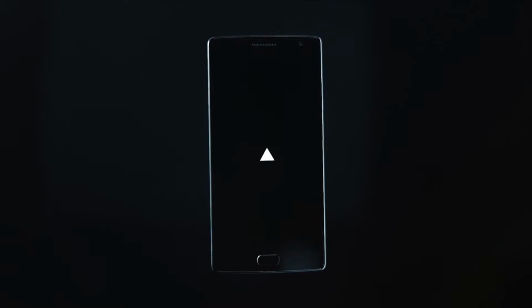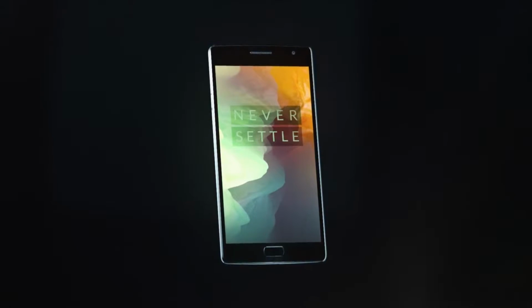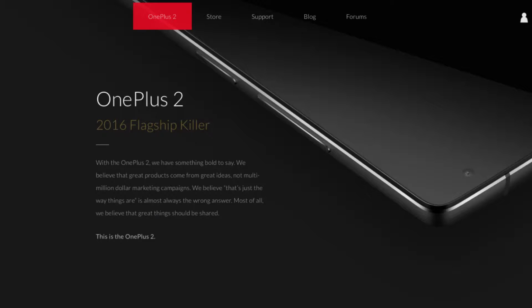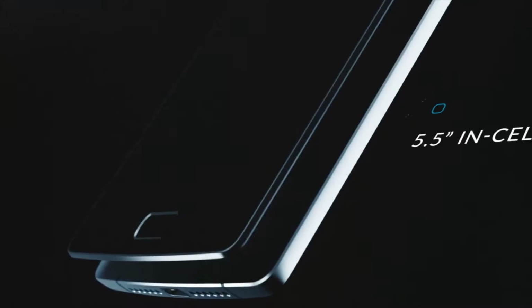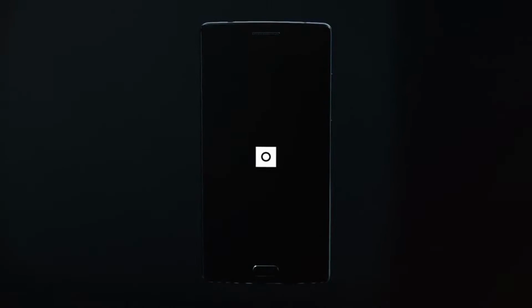So starting off, of course, with the 2016 flagship killer, the announcement for the OnePlus 2 just recently happened, and we're given the design, the specs, the release date, the price and features of the OnePlus 2. So you may be asking, what's it packing? Starting off with the screen, it's a 5.5 inch full HD resolution screen, so it's going to be 1080p this year, and that's a good way to save battery. Some people may not like that, but some others will.